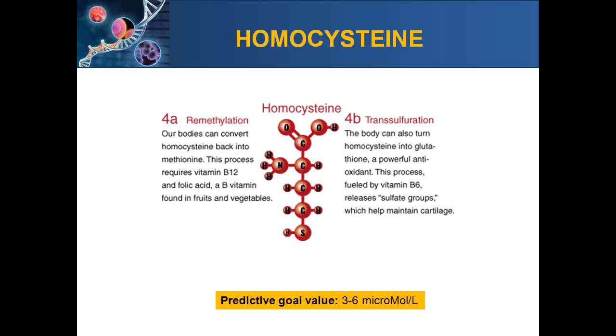So when this process is not working properly, homocysteine levels are elevated. Therefore, this marker reveals function or dysfunction on the most basic level. Elevated levels of homocysteine cause damage through several mechanisms, including the generation of reactive oxygen species, hypomethylation, endothelial dysfunction, vascular inflammation, and neurological diseases like Alzheimer's and Parkinson's disease. The predictive goal value for this biomarker can be checked in the blood. It's 3 to 6 micromole per liter.